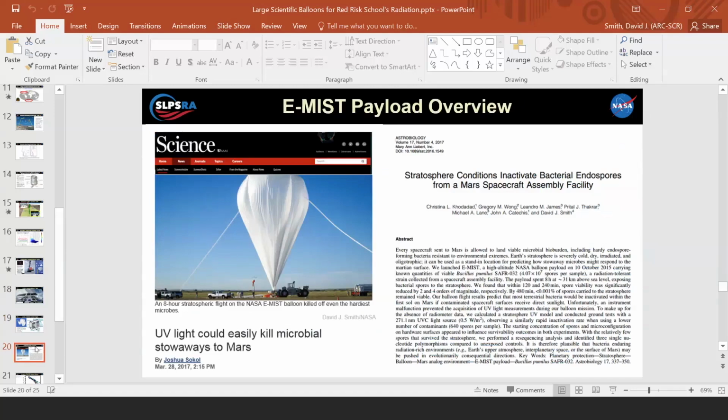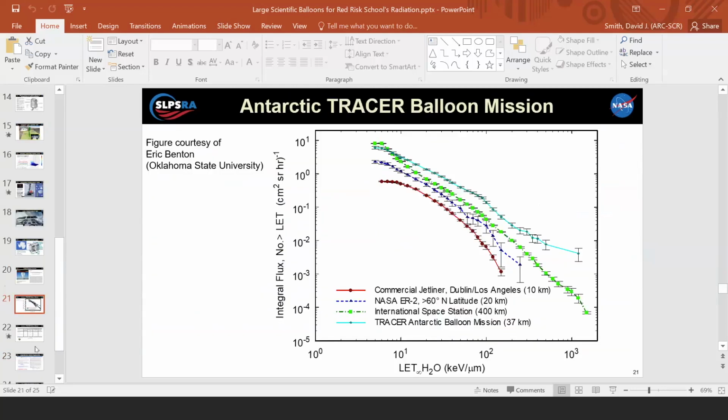In this astrobiology paper in 2017, again, we characterize how to build this payload. And I also want to thank Eric Benton at Oklahoma State University, who's really helped me understand the flavor of ionizing radiation, and especially how it compares from an Antarctic balloon mission to, say, the International Space Station. So while we don't have our EMIST results yet from Antarctica, take a look at the light blue line from a TRACER Antarctic balloon mission that flew several years ago. And you can see that the dosimetry is really interesting compared to the ISS.